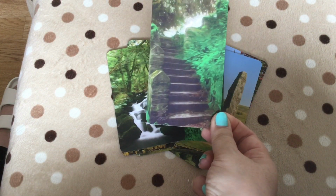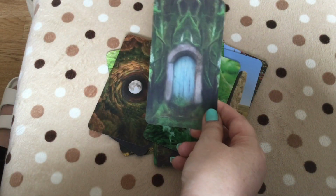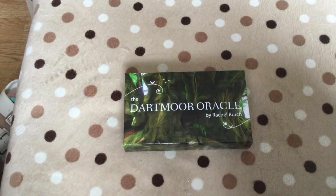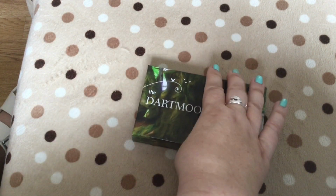I mean, look at these steps. Where do they lead? Where does it go when you go through that gate? Doorway into a tree. Cats. So yeah, that is the Dartmoor Oracle, also by Rachel Birch, who, as I said, does have an Etsy shop, which is called As the Green Lanes Shimmer. So that's those two which just live in the same bag together, because one of them doesn't have a bag or anything, so they just go together.